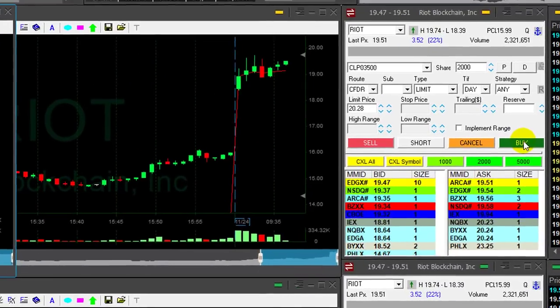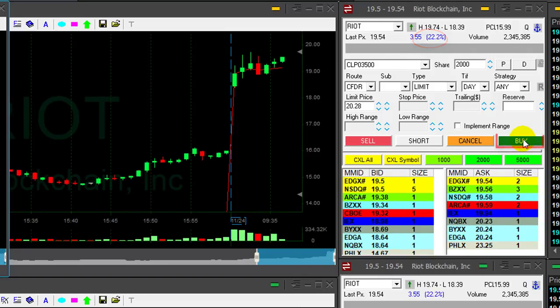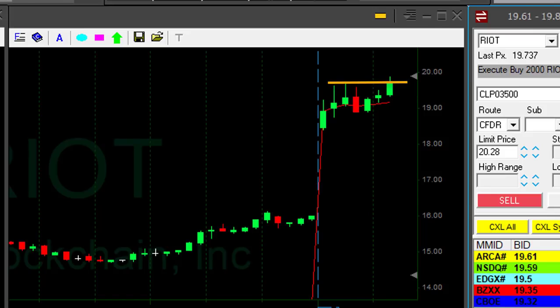Hi traders, Friday, short trading day. Riot is up 22%, high volume. Blockchain company, Bitcoin related, over 60 now. Wanted to go long over 60, assuming it's going to go over the highs, and it did. Looking great, just moved over the highs.